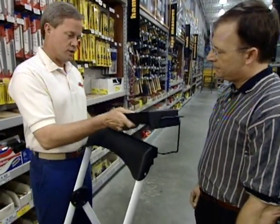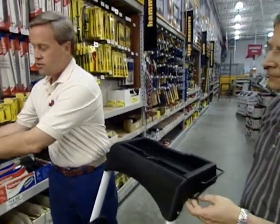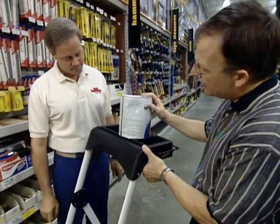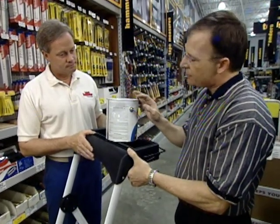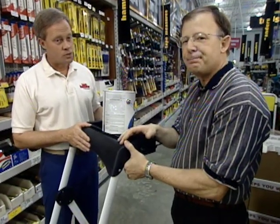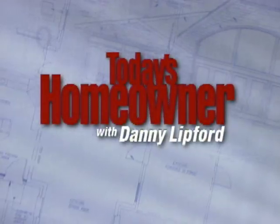But another thing I realized that they've done here to help out the painters in the house is to make an indentation here that actually will hold a full gallon of paint. It's a very handy ladder. It's the kind of thing from window washing to painting that you can really use around the house. It comes in a 2-step version at about $70, and for a 3-step, it's about $100. Well, like I said, every house needs a ladder. This may be a good one for your house.